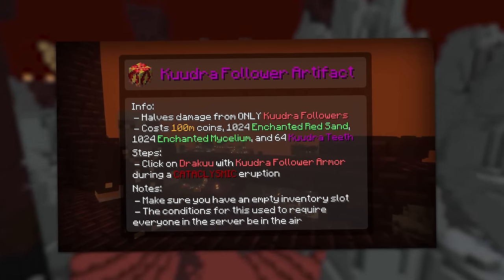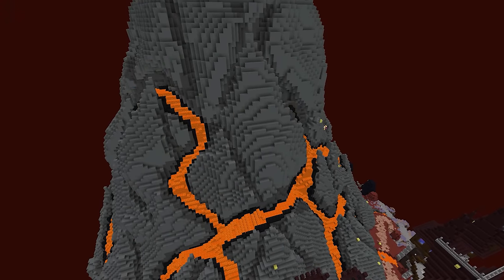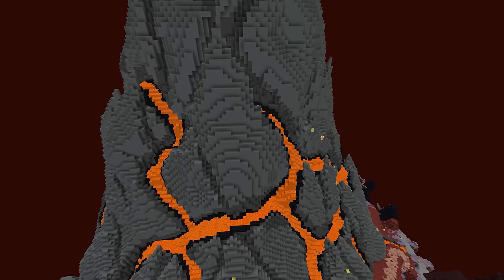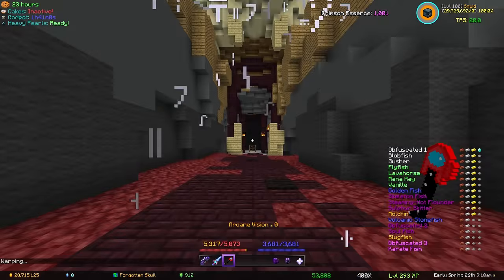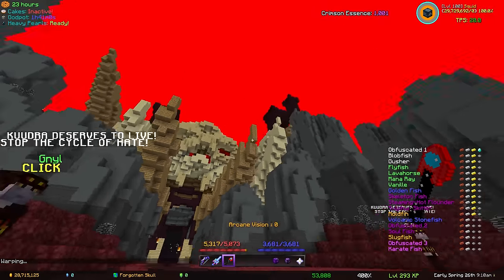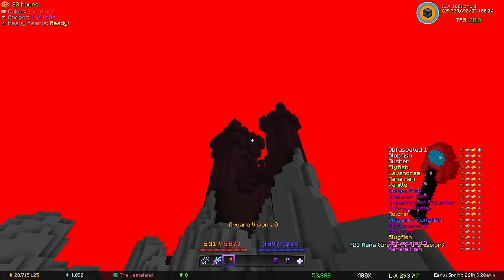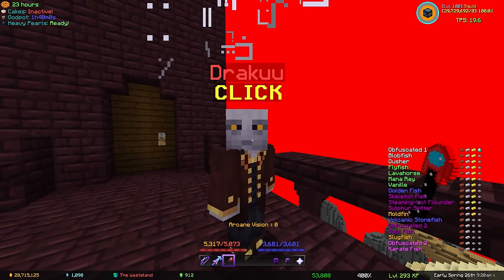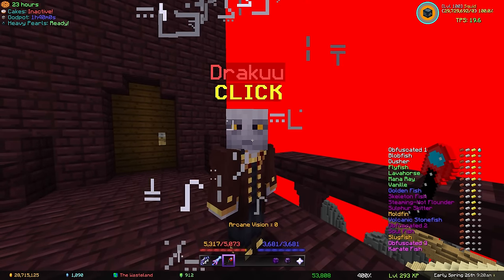Quite expensive, yes, I know. So you will now need to wait for a cataclysmic lobby, which you can either find or look for in the official Hunter's Discord, and go talk to Draku, who is on one of the castle's bridges to the top right of the Kuja gateway area. So with the cataclysmic eruption, while you've got your full set of Kuja follower armor equipped, he will then sell you the Kuja follower artifact.